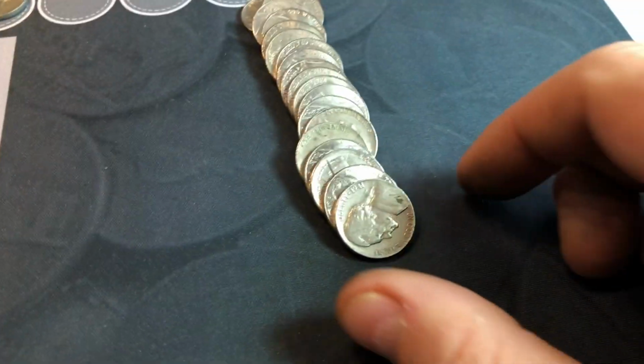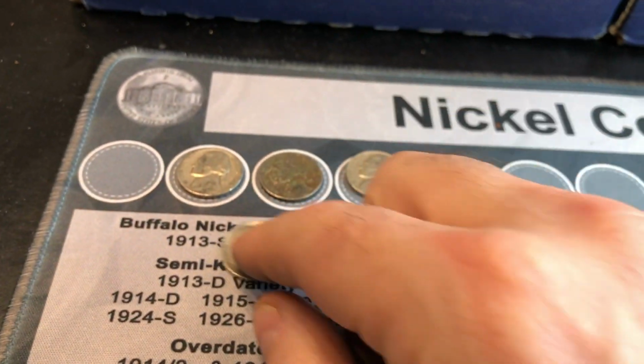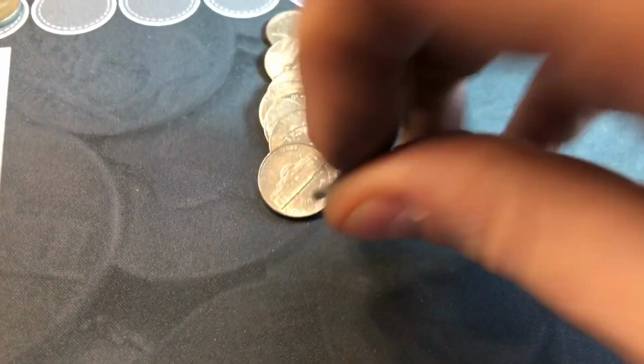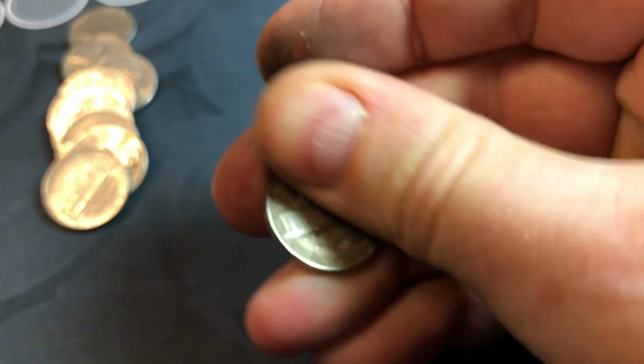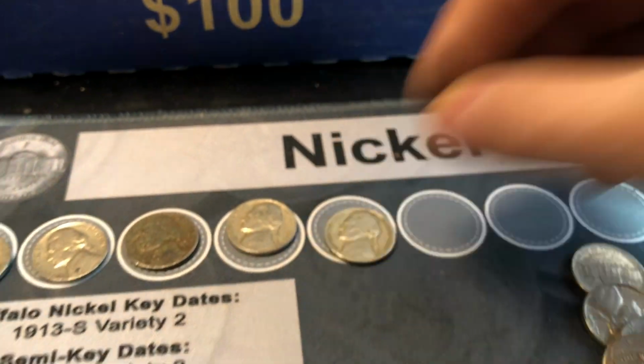Roll 11. Another 40s nickel, 1941, Philadelphia. Roll number 12, a 1947 nickel, minted, and I think Philly. Let's scope it. It is Philly. 47P found in the box.